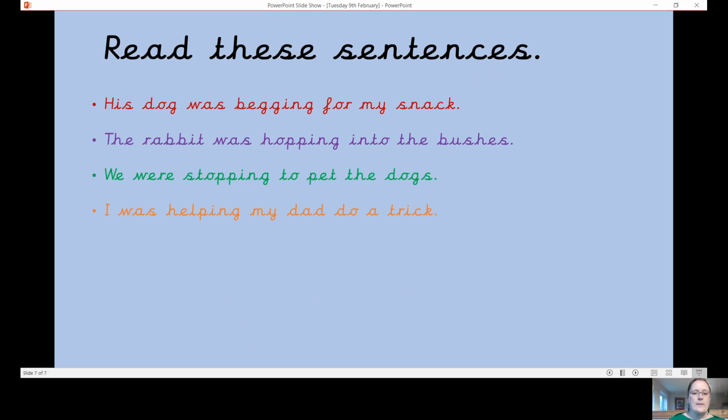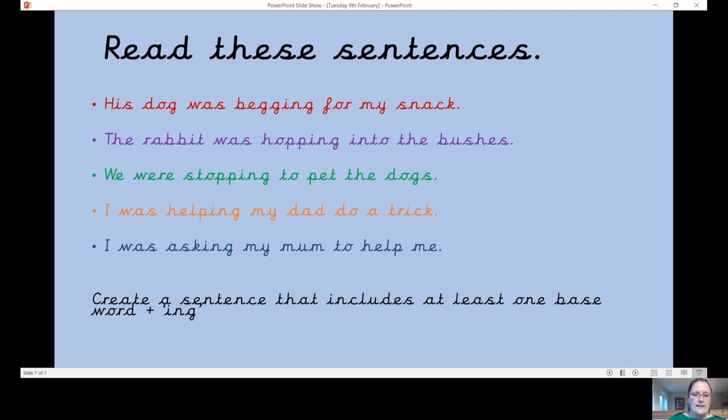I was helping my dad do a trick. What have we done with this word? Helping, we've just added ing. I was asking my mum to help me. Ask becomes asking, just adding ing. Now, can you see if you can create a sentence that includes at least one base word and an ing word on it? Perhaps you might want to just say it. Perhaps you would want to write it down. You might want to pause the video so that you can read these sentences yourself at your own pace and see if you can remember which rule each one uses.